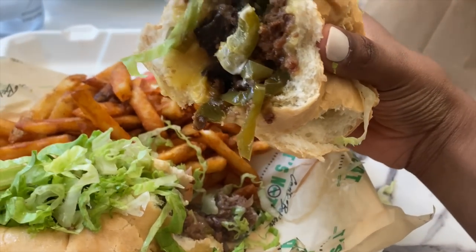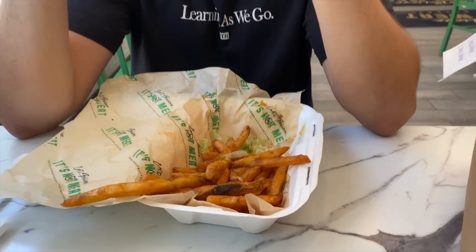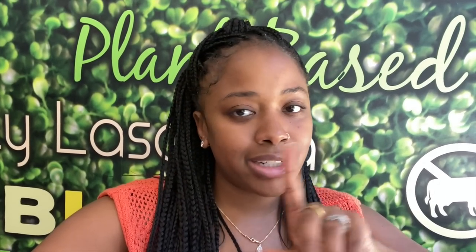So I ordered their vegan Philly cheesesteak, and Brandon got their burger. Clearly, we both enjoyed it. This was so good. Listen, if I lived near here, I would probably eat here once a week or once every other week. It was that good. So if you're ever in the area, I would recommend coming here.